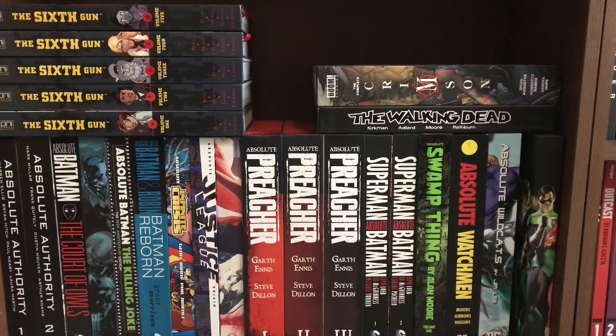Then I've got the Absolute Court of Owls, my favorite story arc from the New 52 Batman run by Snyder. Love it, love it, love it. We got Batman Hush by Loeb and Lee. Classic stuff. Classic story. Great artwork. Great book in general. Then I have The Absolute Killing Joke, another classic Batman story by the great Alan Moore.